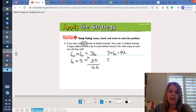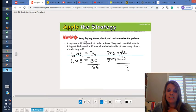So what if I did 5 times 5? Well, 5 times 5 is 25. So what if I added that together? 5 plus 2 is 7, and 4 plus 2 is 6. Is that 67? Yeah, $67. So you could have 7 large stuffed animals and 5 small stuffed animals.